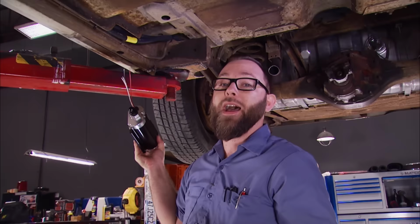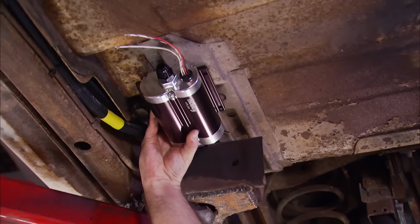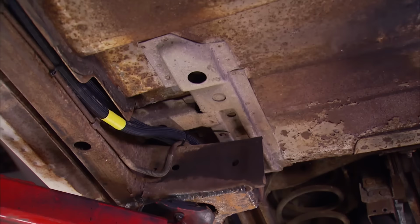But we do need to include it here, so we just need to figure out where we're gonna mount this thing. This looks like a pretty good place to mount the pump. There's a pocket here in the floor so we can get it up, get it away from where anything on the road is gonna hit it. We could probably mount it this way here. It'll keep it away from where the exhaust is gonna be. The muffler's probably gonna be right in here.